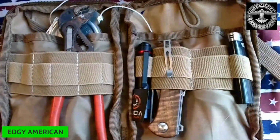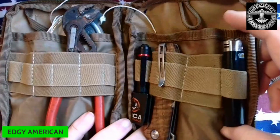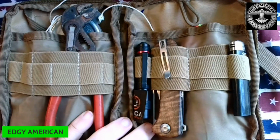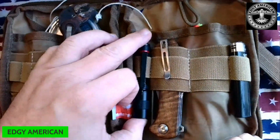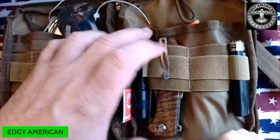A few basic things that you see right off the bat have absolutely nothing to do with fishing. However, every one of my pouches has a lighter. I am not rubbing 2 sticks together. You guys can have that. I have lighters everywhere, so there's a lighter here. There's also a way of making light. Just a cheap Coast $12 AAA flashlight.